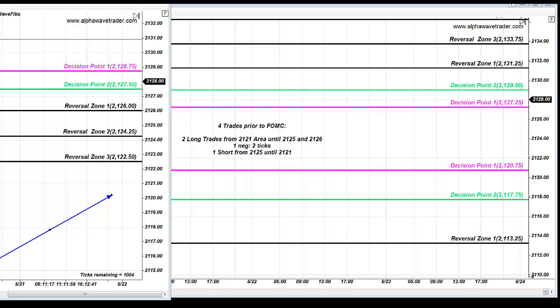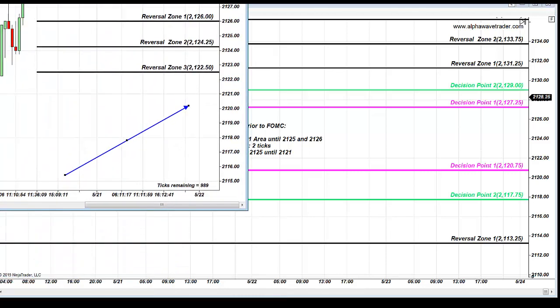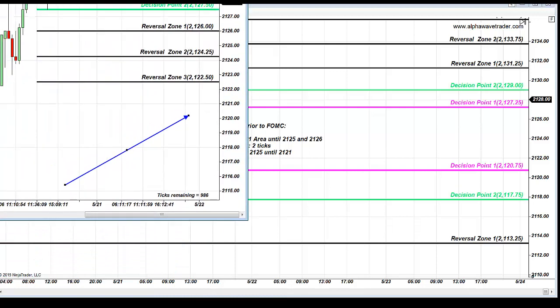Agree? Isn't it shocking how much price respects this level? Will it collapse further down? I would love to see S&P here. That's a level I'm interested in.